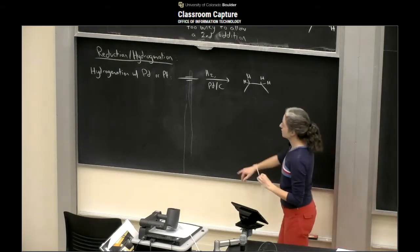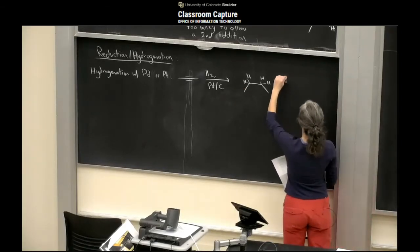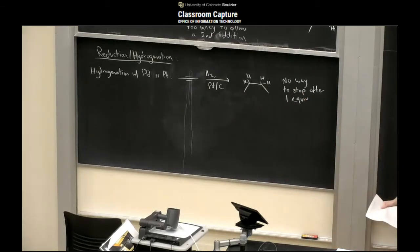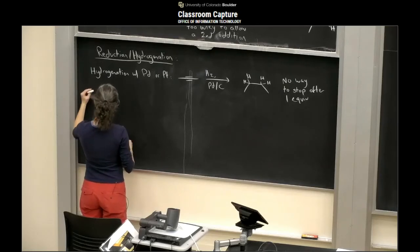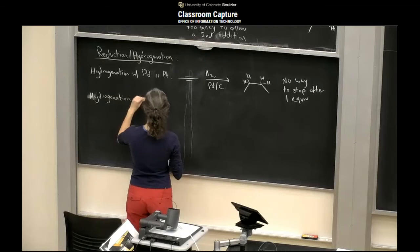Plus there's the added complication that as soon as you get one equivalent added on there, the alkene that you make is actually more reactive to this and is likely to go through all the way to the end. So pretty much if you use the chemistry that we used before, it's just going all the way to the alkane, which sometimes is what you're going for, but sometimes it's not. So if we do want to stop this partway, we're going to have to set it up differently. What we're going to use instead of just straight palladium or platinum is something called Lindlar's catalyst.